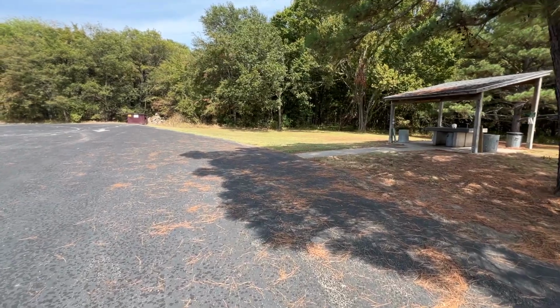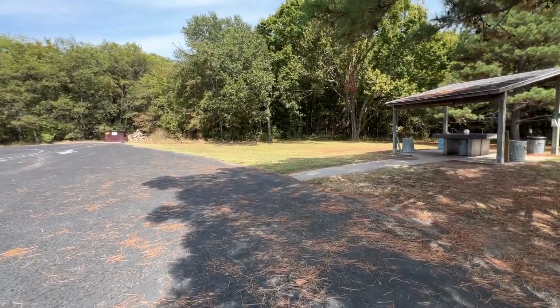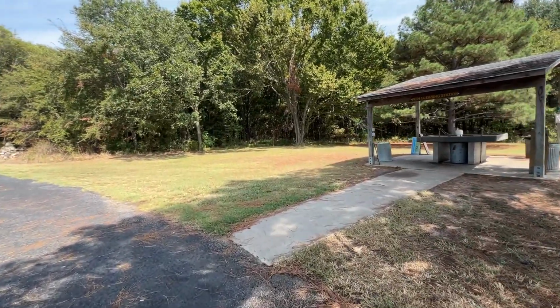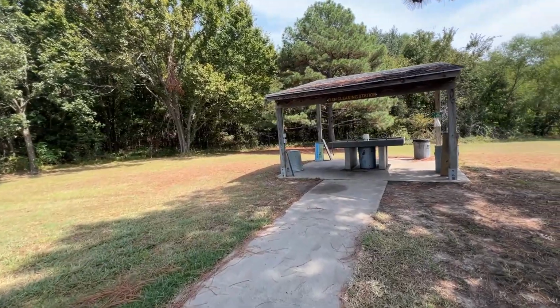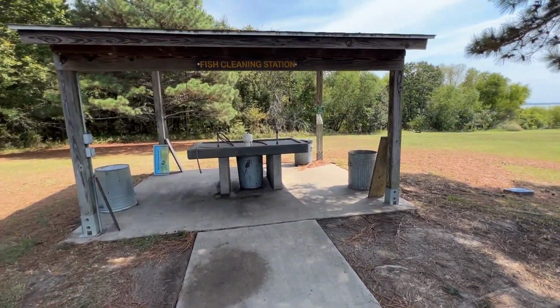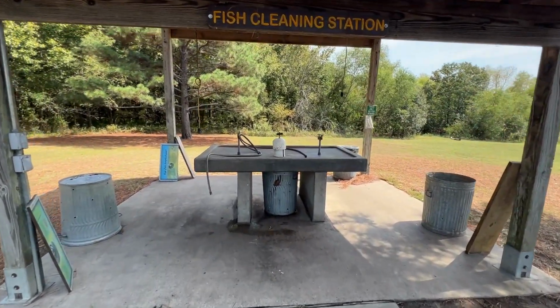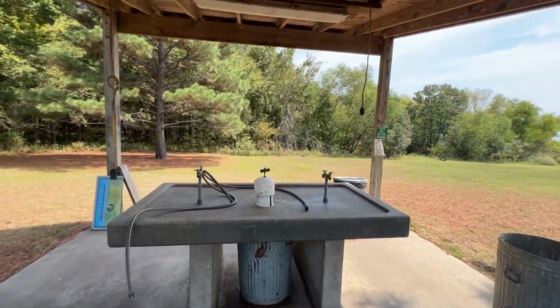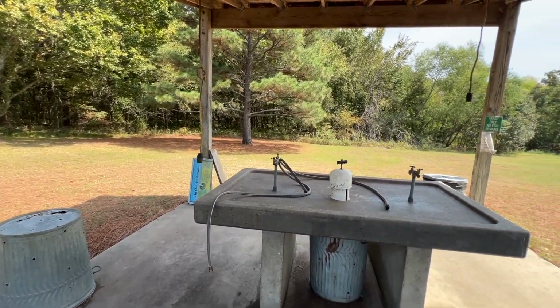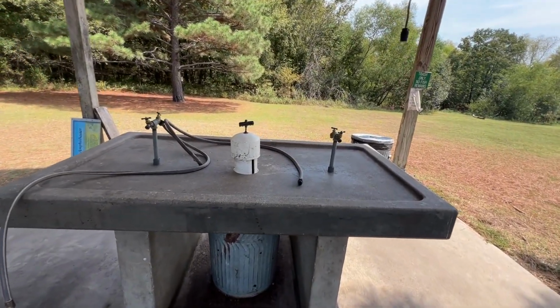So you've had a great day out on Jim Chapman Lake here at Cooper Lake State Park, Doctors Creek. And now you want to clean your fish, y'all. You got a mess of fish, bring them over here to the fish cleaning station. That's right, they got trash cans, get rid of your scales, wash everything down on this concrete table. They've got plugs out here. You can plug up your filleting knife or whatever you need to plug up.